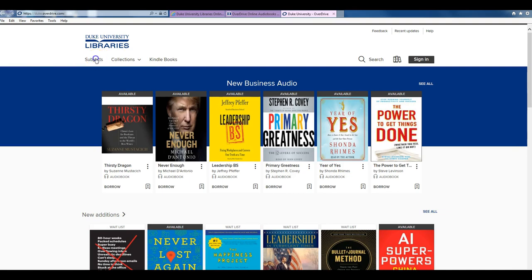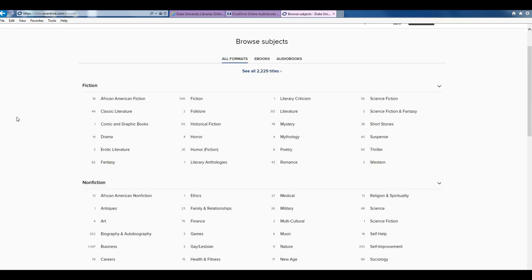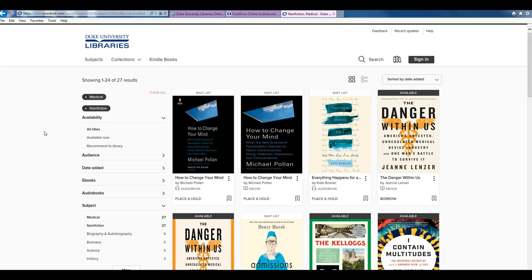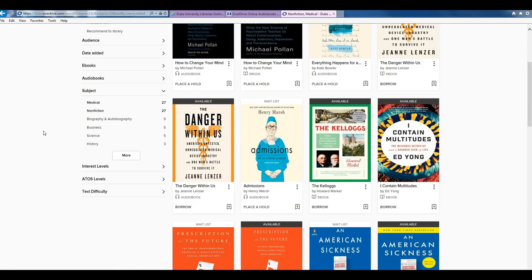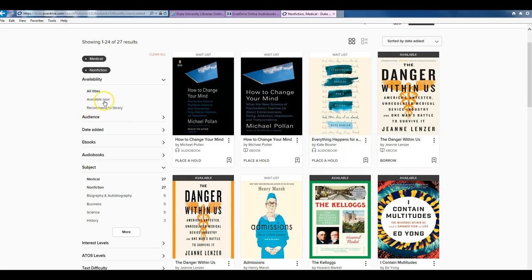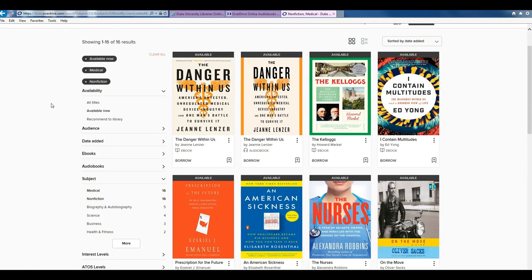You can change the subject area, by the way. So if you go up here and click Subjects, you can download fiction, you can also download history. Let's take a look at those titles that are available as medical titles. Some of them are checked out. You can place a hold on these. You can also take a look at those that are available now. So again, this is something that you'll want to go ahead and download to access ebooks and audiobooks.